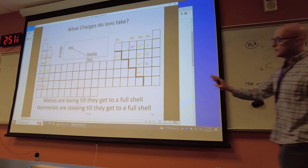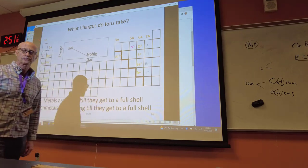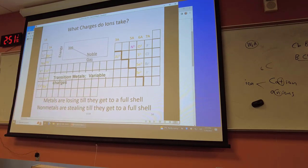These are uncertain, so we don't talk about it. That's very good. Those are called transition metals, by the way. All right. We're out of here.